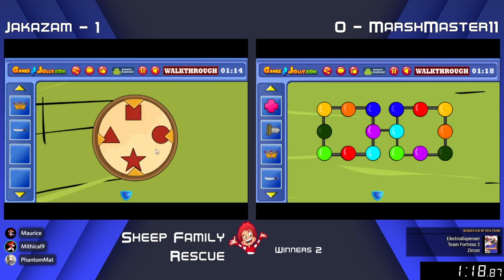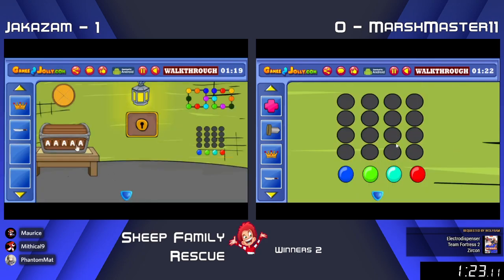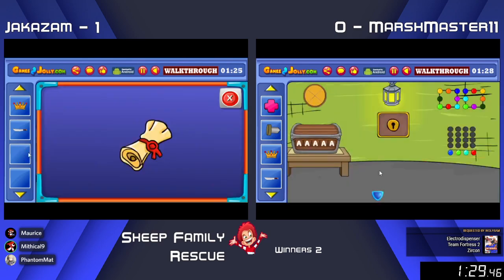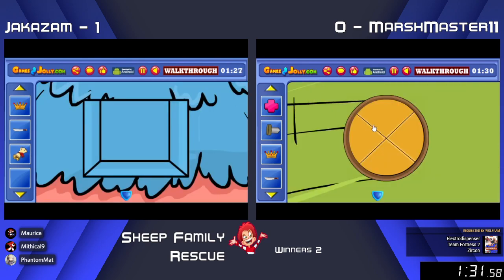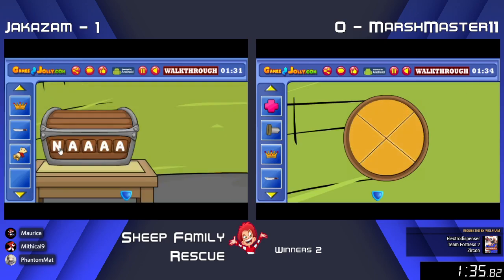Whoop. Only briefly reveals the shapes. Get ready with your screenshot key. I don't know what's going on with these buttons. Need the clue to interact with them, I guess. Sound. I think we might be dealing with an easy one here. Maybe.